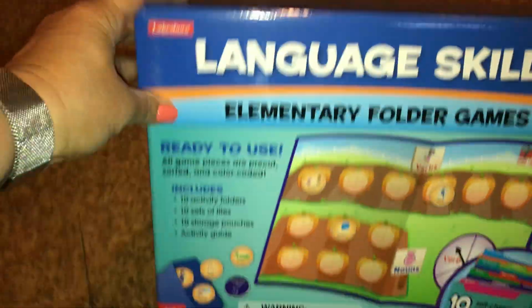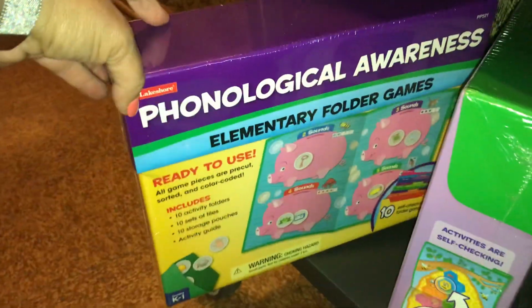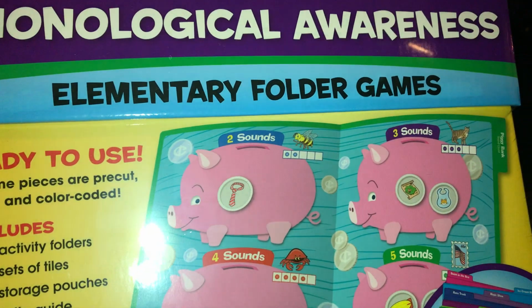And the last thing I want to show you are folder games. So there are 4 different ones. This first one is language skills, so I'm going to demo that. There is a vocabulary, phonics and word recognition, and there's phonological awareness. Again, this one might be better for the Mini Pals cart, but maybe not. It depends upon the students that you have in your room and what level they're at. So I think once you start to use these materials, you will get a sense of where they are and what they're able to do.